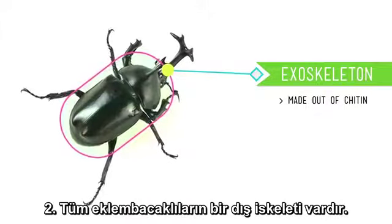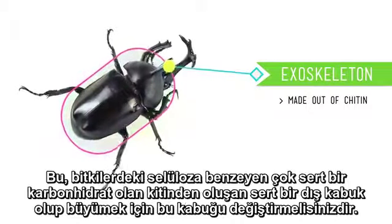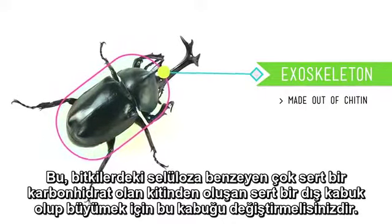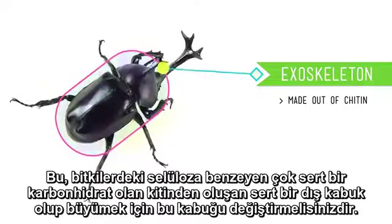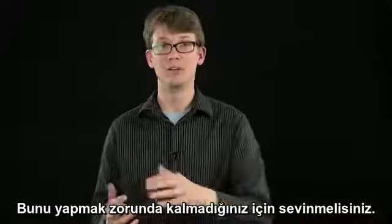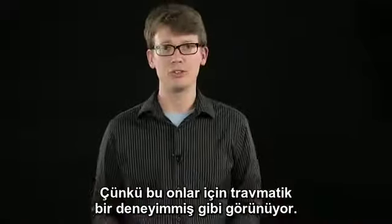2. All arthropods have an exoskeleton, a hard outer shell made out of chitin, which is a really tough carbohydrate that's chemically similar to the cellulose that you find in plants. And in order to grow bigger, they actually have to shed it. And be glad that you don't have to do that because it looks like kind of a traumatic experience for them.